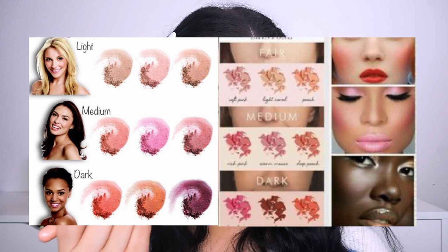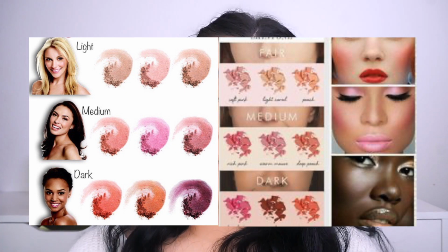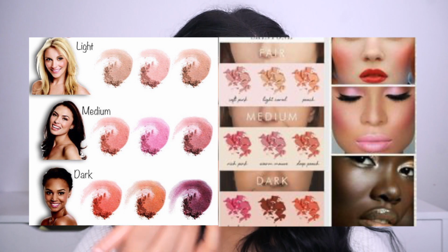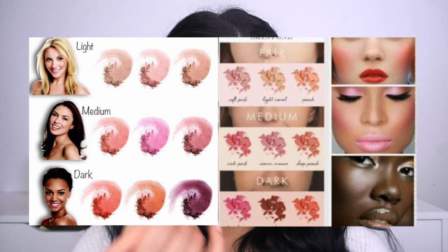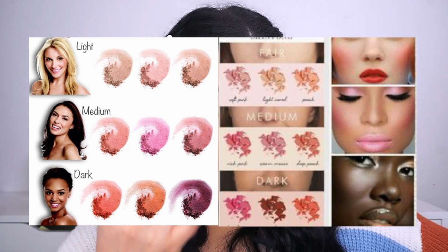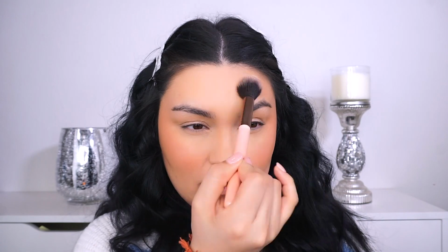And for my girls who are more on the deeper complexion, I personally think a reddish brown, dark pink, a darker peachy orange blush, or a plum purple blush. Does that make sense? I think that these blush colors look amazing on deeper complexions. You can also grab whatever you have left on the brush. You can just hit the tip of your nose, a little bit on the forehead and on the chin. And I just like how it just looks really, really pretty and youthful.